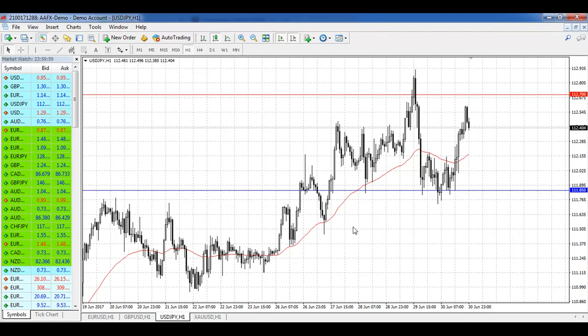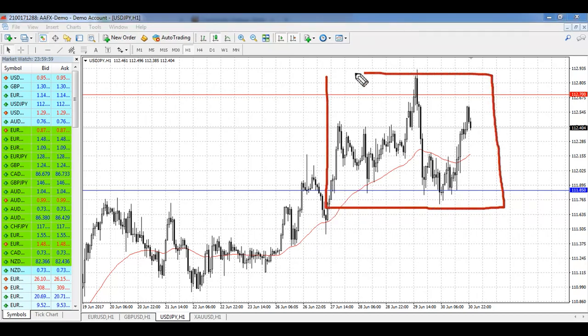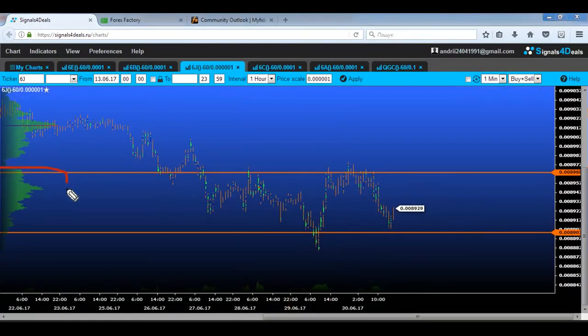The Japanese yen. Unfortunately, the price is trading in a consolidation now. It's a local consolidation near the local maximum. We need to highlight the boundaries of this range. The first one is the resistance 112.70. The second one is support 111.85. If we take a look at our volume chart, we can see that pretty large volume is concentrated in this range.